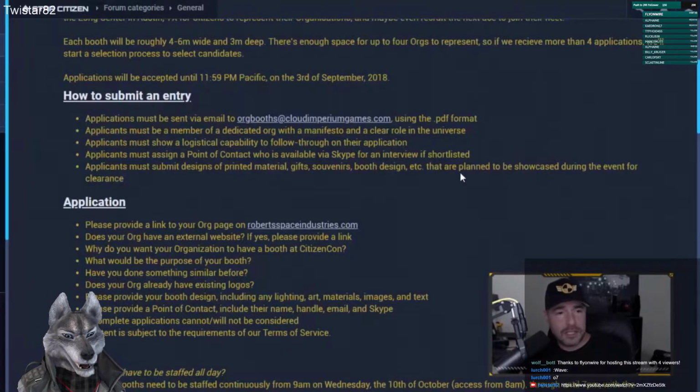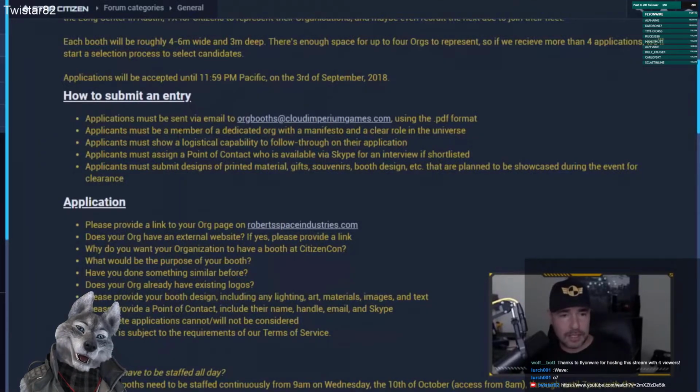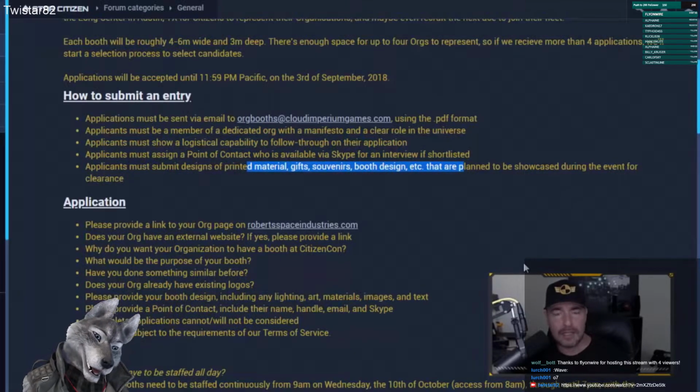But what Munkin did suggest is, why don't you have booths at these events, or at least some place where all can do something and all get together. He planted the seed. I see that CIG was listening, and they came out and said, hey guys, we have 4 spots available. What you've got to do is give us a PDF file with all the things that you plan on doing, how you want to decorate, etc. So it's a bit more complicated than setting up a flag.